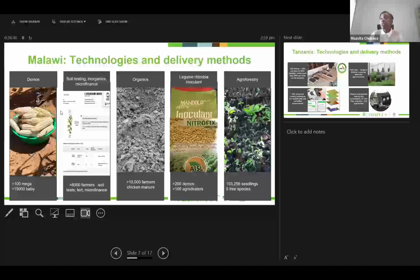Our partners also distributed more than 100,000 tree seedlings under agroforestry, and these were 5 tree species, looking specifically at acacia, Faidherbia, and Senna species.